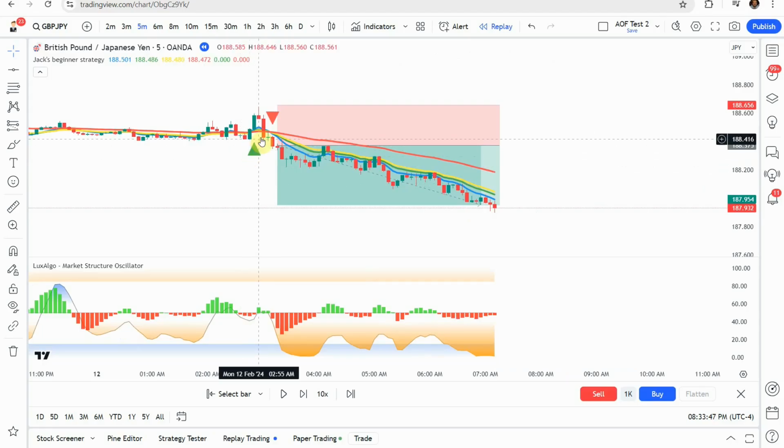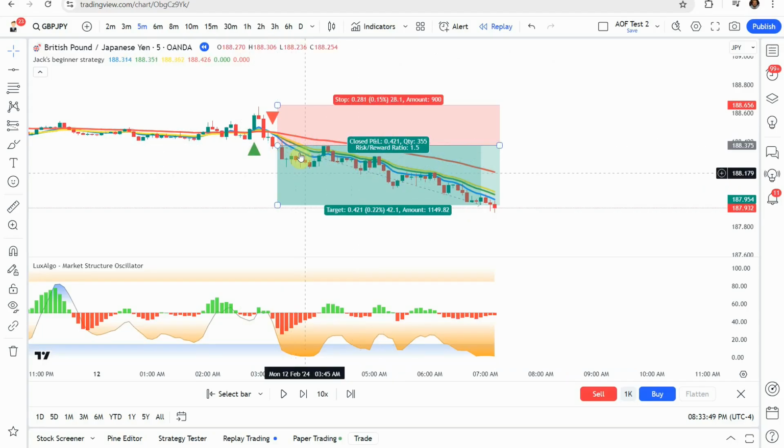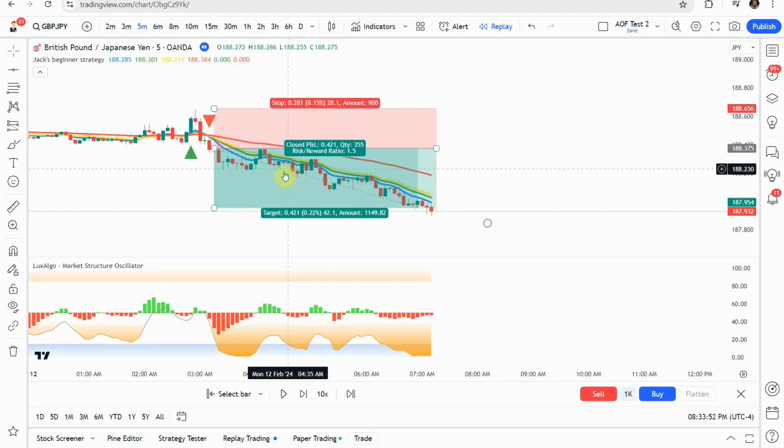All right, this one takes a little bit longer, but we make a nice steady push to the downside, getting us to our take profit once again. All right, so that puts us at the end of the testing right there.